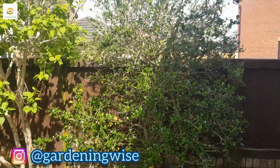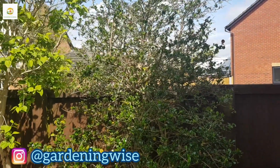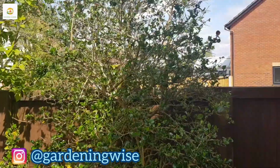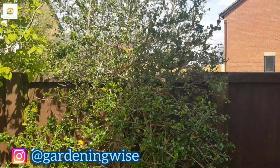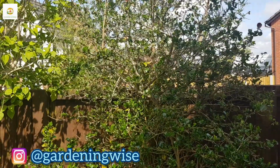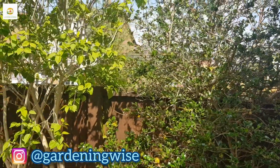Starting here on the right side, you can see this is Escallonia bush and it's coming to life now. New growth is emerging and looking good so far. It hasn't got flower buds yet, so I'm still waiting to see how it will look with its flower buds.